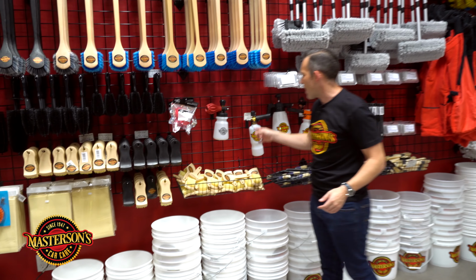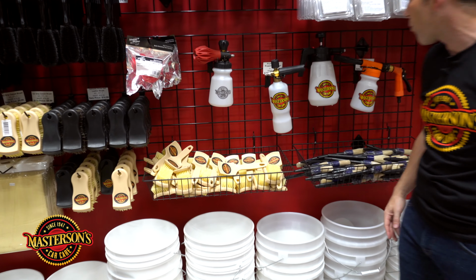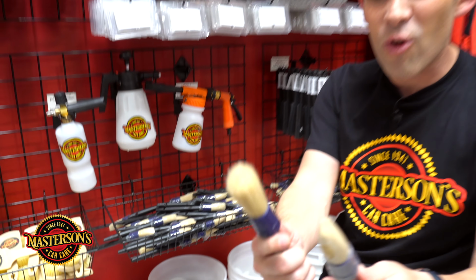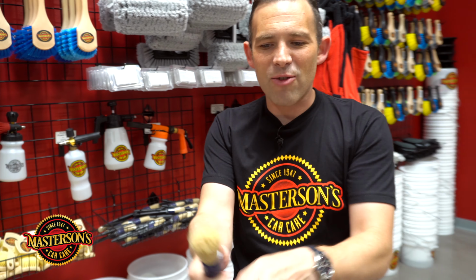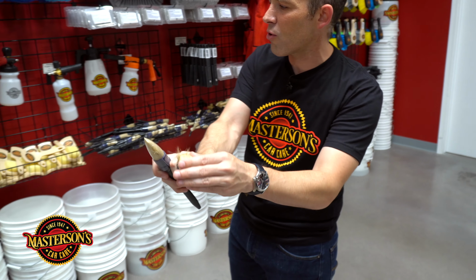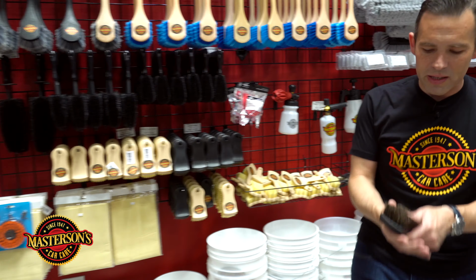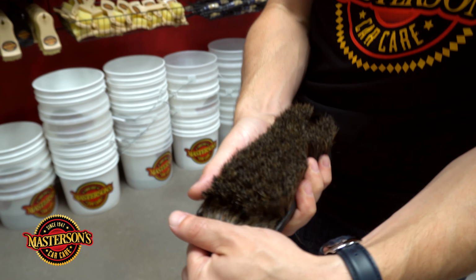We also have our foam cannons here, our Pro Foam Cannon, our G2 Vortex, pump sprayers, foam guns, brushes galore. I love these soft, extra soft boar's hair. Dude, these are so nice. And then we also have our leather brushes. These are new leather brushes, super soft horsehair.